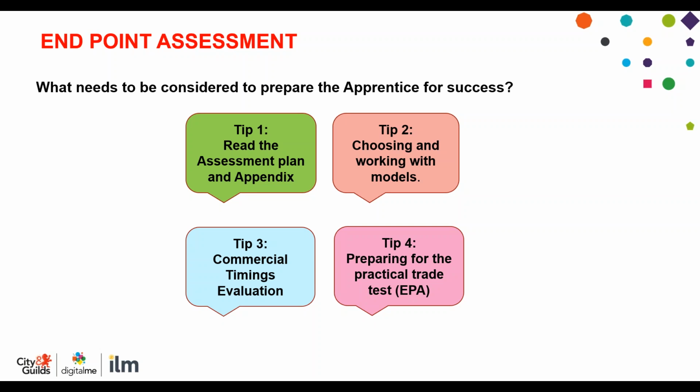Well, for me, the first one is read the assessment plan and appendix. You're all hairdressers, you all know the on-programme qualification, you're all experts at that. What we need to be looking at is the assessment plan and the appendix. That is, for me, the key to starting out a successful EPA journey. Make sure that you read the plan and highlight key areas that the apprentice is going to be assessed on. And once you've read it throughout, check your understanding of what you need to achieve with your learner and the models, and this will help the learner choose the correct model for that endpoint assessment.